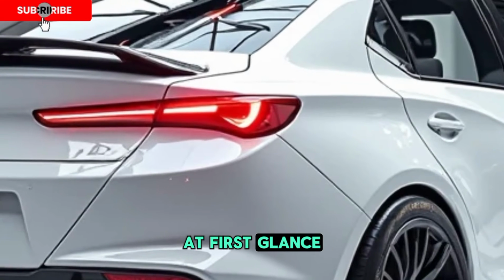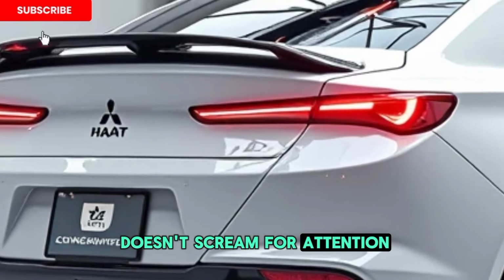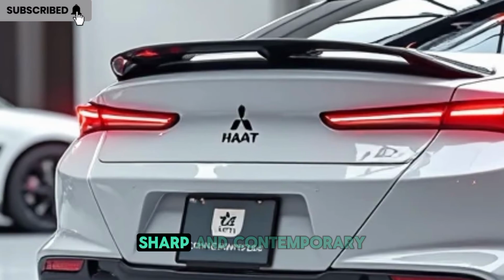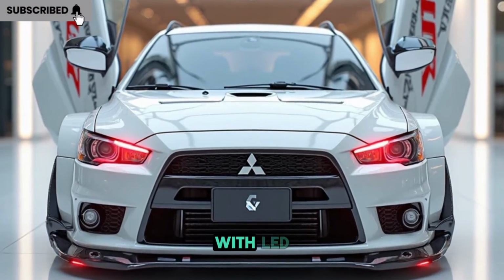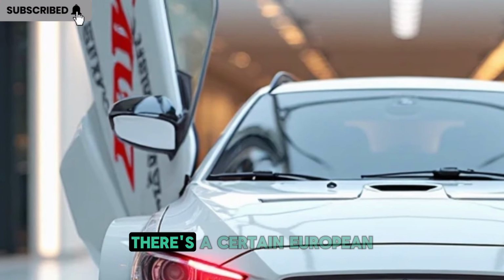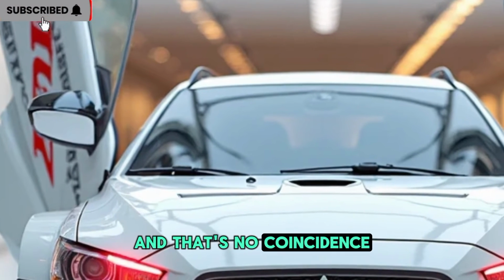At first glance, the 2025 Mitsubishi Colt doesn't scream for attention, but it doesn't have to. Its design is confident, sharp, and contemporary. The front grille is clean and structured, with LED headlights that flow smoothly into the body lines. There's a certain European flair to its silhouette, and that's no coincidence.